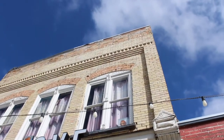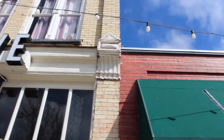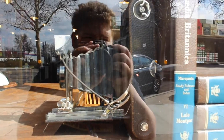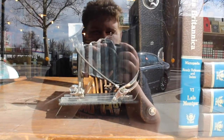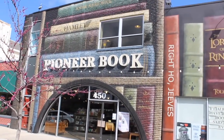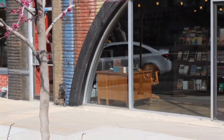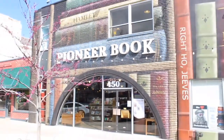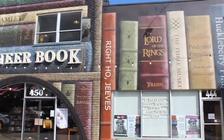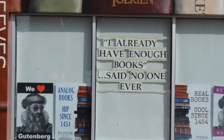Yeah, man, I just actually love this structure. So classic looking. Just keeps going on down. I love seeing stuff like this too. Old school looking Encyclopedia Britannicas. Definitely an old school camera. Looks like it's from early to mid 20th century. And then a typewriter just right there. This is a pretty cool exterior right here. Just looking at that, you see the old school camera and the Encyclopedia Britannica collection right there on the desk. This is just the exterior of the bookstore, Pioneer Book. I'll tell you what, this is cool. I like this right here. I already have enough books, said no one ever.